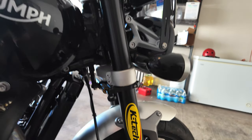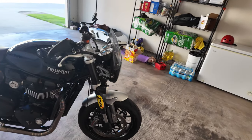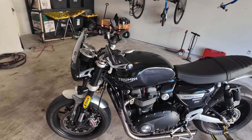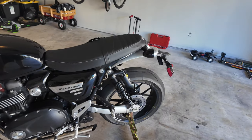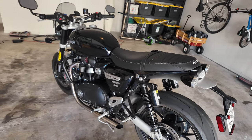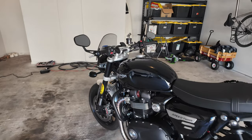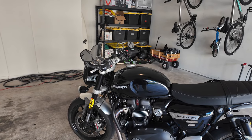Next major upgrade I did was the suspension. As I had mentioned before, the front and rear suspension left a lot to be desired in the stock bike. So in the front, I have K-Tech cartridges, and in the rear, I have K-Tech rear shocks. I've been super happy with these. They're fully adjustable. K-Tech makes great stuff. I mean, it's basically comparable to Ohlins. And it's a British brand, so I was like, oh, let's put a British suspension in a British bike.